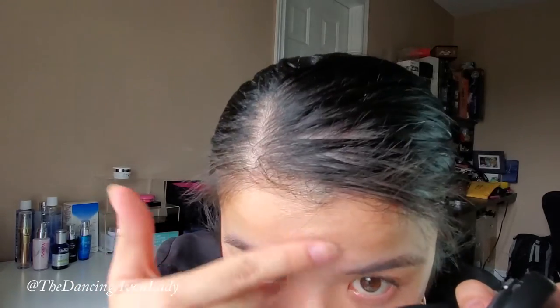So I'm going to show you guys my skin. My face is naked, essentially, except I have a little mascara and strawberry lip balm on. But everything else, I just washed my face with some micellar water. Overall, my skin has been pretty good lately. I have a couple of red splotches and a couple of little tiny breakouts, but nothing crazy. I noticed that some of my pores have gotten a little bit bigger over the past year or so. So this hopefully will help that as well.